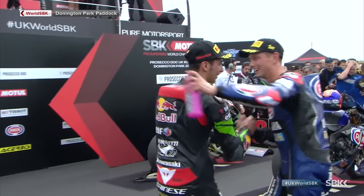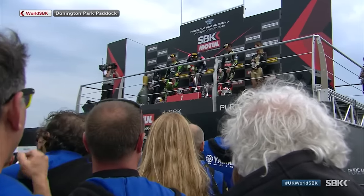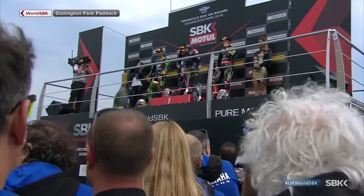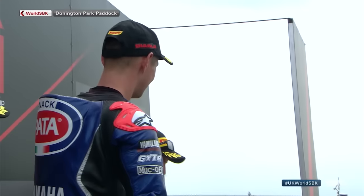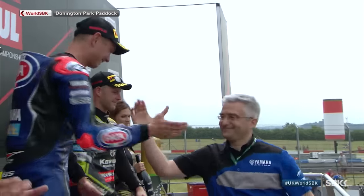Toprak Razgatlioglu, well, his English is getting better weekend by weekend, and I'm sure he'll be learning performance for the Crescent Racing Yamaha team as well. They will be thrilled with that. Let's have the Dutch national anthem then, shall we, in just a couple. Not before, though, the team's trophies are awarded for Yamaha.